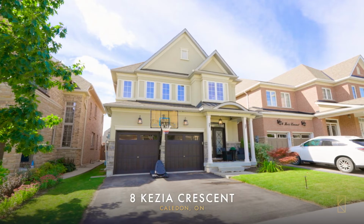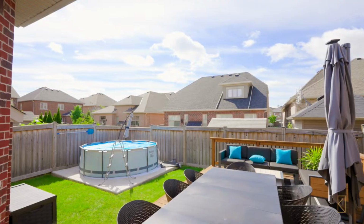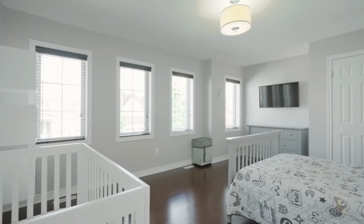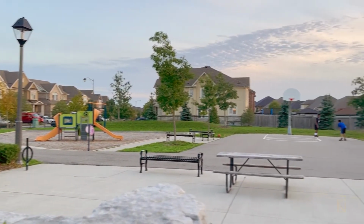What makes this home the perfect family home is, one, a renovated kitchen with an extended family room, which means there's space for everyone after dinner. Number two, there is a fenced backyard. It's gorgeous, with a large deck. Number three, spacious living areas. All the bedrooms are bright and spacious. And of course the bonus is a park right at the end of the street, which means the kids will always have something to do.